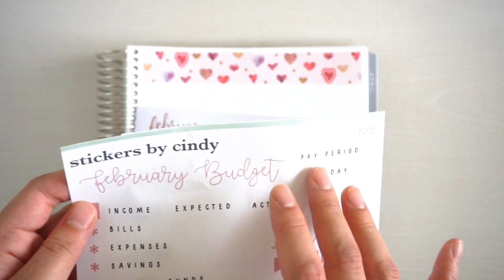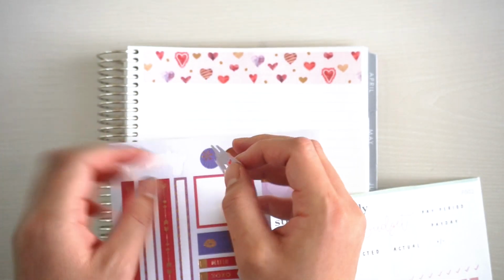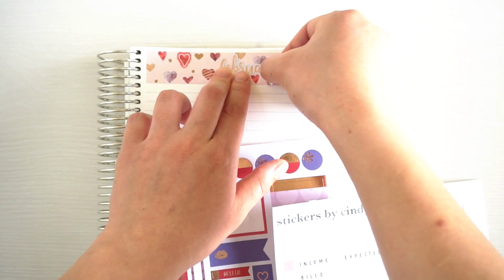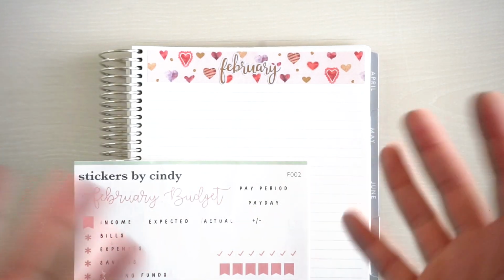I wish I could do foil. I really wish I could, but instead I'm just gonna use this foil sticker from one of the Erin Condren sticker books because I just think it looks so pretty with the washi. It's so cute. So now I'm going to start off with the pay days or the pay periods.